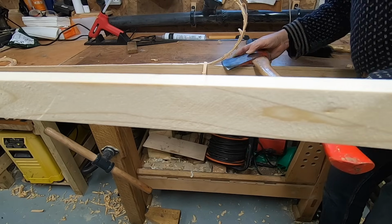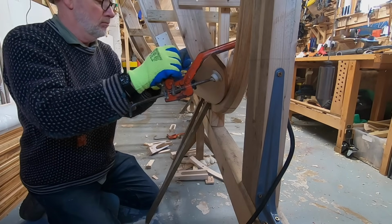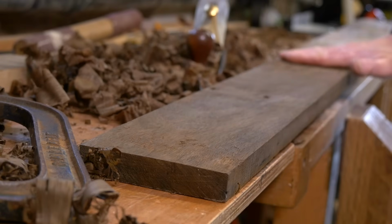Hello, welcome back. In this episode, we make and steam the garboards into place, and our traditional wooden clinker boat really is beginning to take shape. But for all the joys, some things do start to go a bit wrong.